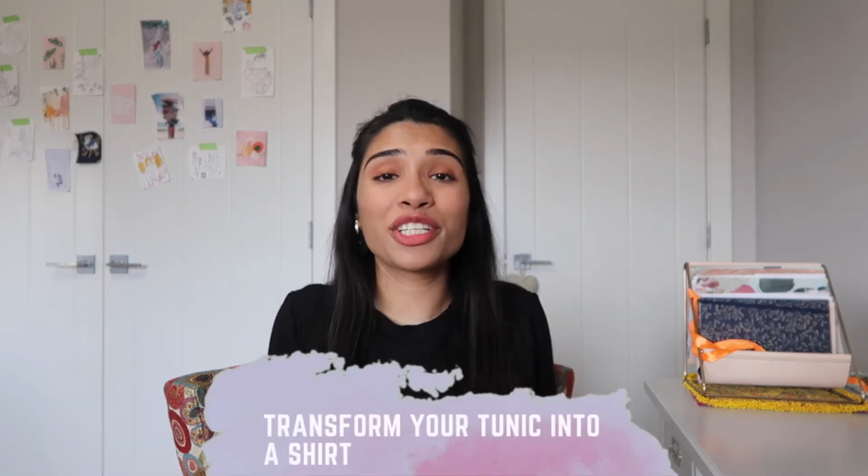Transform your tunic into a shirt. I don't own a tunic, so I decided to try this tip with a wrap dress and this is how it turned out. It might look complicated, but it was very simple, guys. I just tucked in one side of the dress, which resulted in the other side creating these pleats. It was a pleasant surprise.